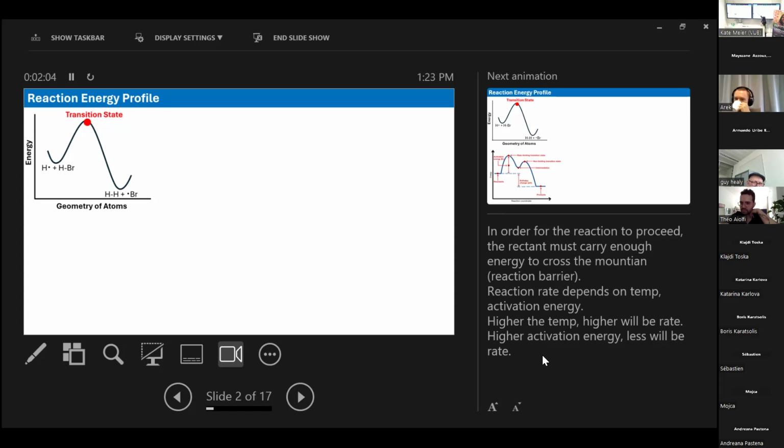So here I'm showing the reaction energy profile for one of the very fundamental reactions, where a hydrogen atom comes up, pulls another hydrogen atom from HBr, leads to the formation of H2, and the bromine atom leaves. Here the geometry of the atoms is on the x-axis, where as you move right, the distance between the hydrogens is shrinking, leading to the formation of the hydrogen bond, and the distance between the hydrogen and the bromine is increasing. You can see the variation of energies: it starts from one value, goes to the top of the mountain, and then comes down to another valley.